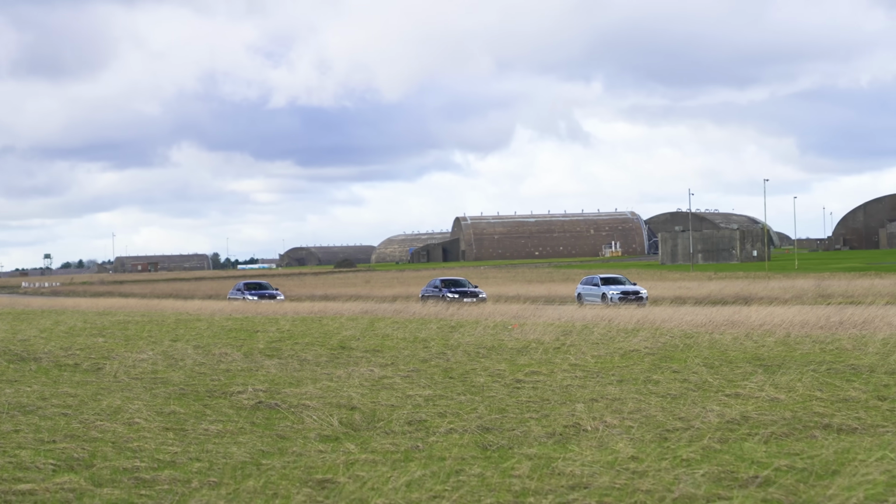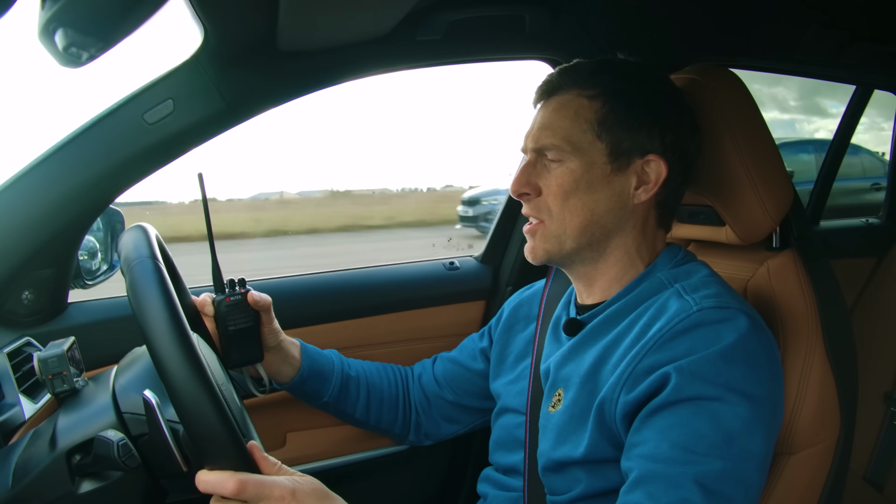Okay, let's do a brake test from 100 miles an hour. The car that stops in the shortest distance wins. No cheating, Sam, just leave your gears alone.